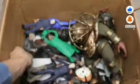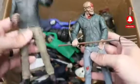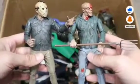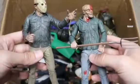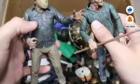Next up, guys, we have a Part 3, and then we have a Part 4 here, and this is what I'm talking about. You guys can see you have the Part 3 with the pitchfork, and then you have the Part 4 over here. Very, very similar figures. They're basically the same figure, different variations of color here and there. Of course, you have the differences in the pockets, but for the most part, they're relatively the same, and we have many of these.